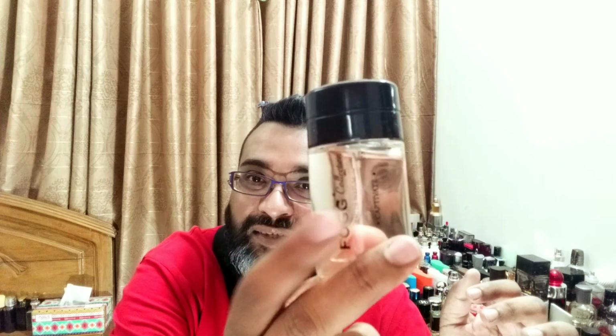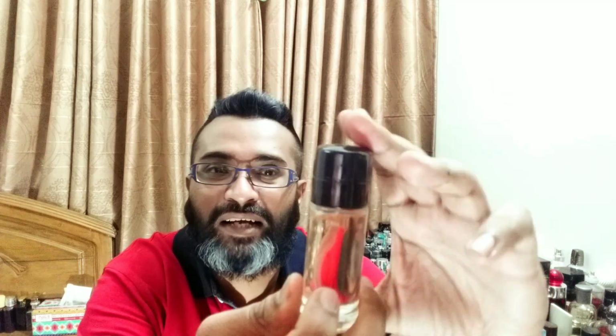It's a minimalist bottle. It has Fogg detailing, and the best thing is it comes with a sprayer, and the juice color is kind of peach. When you take it out, let me show you how the sprayer works. The sprayer works really fine. They got good distribution on these cheap bottles as well. That is a good sprayer for a $2 cologne.